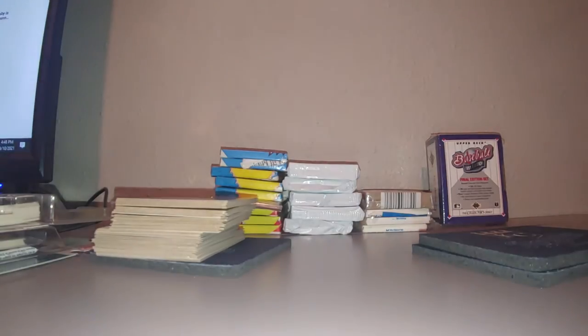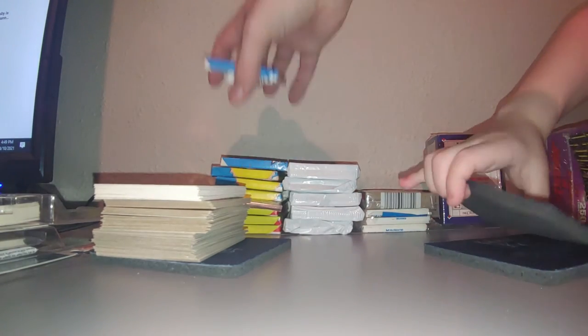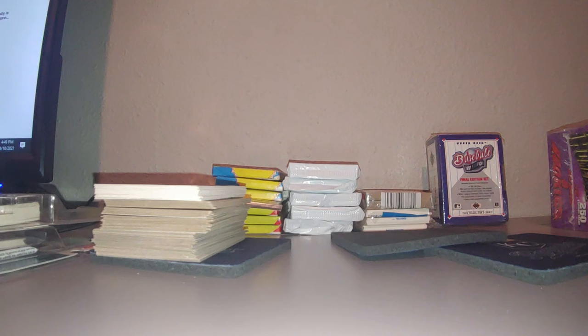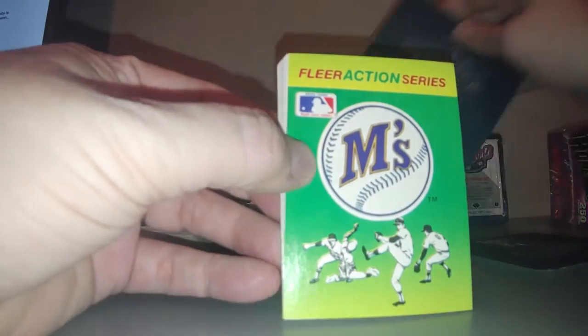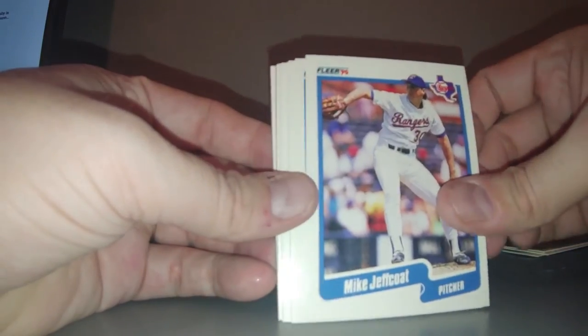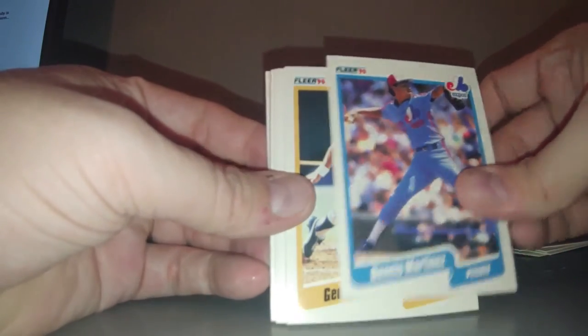Big nothing in that pack. What's that? Here, take that one. Okay. It's mine? That one. Yeah. I'm gonna shake it. Is it blue? Mariner sticker. That was a Moises Alou rookie card. Sometimes used to be a pretty decent card.